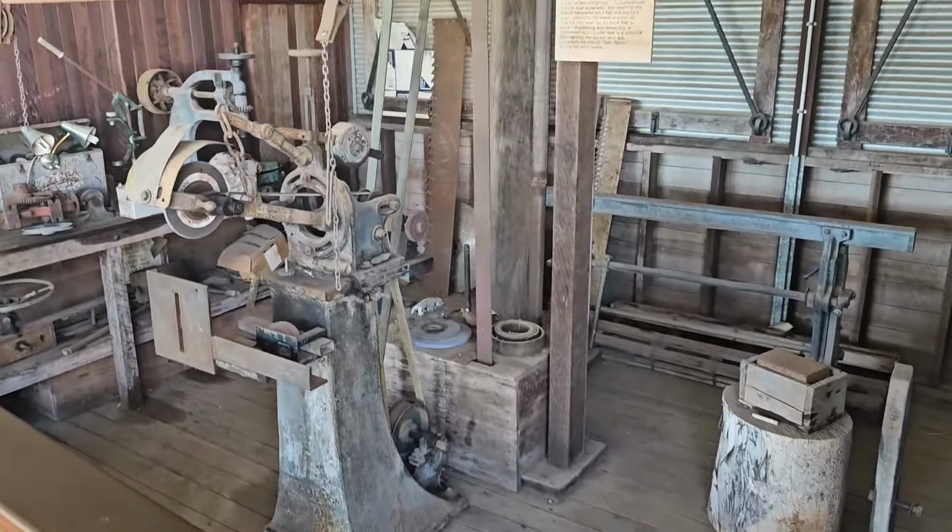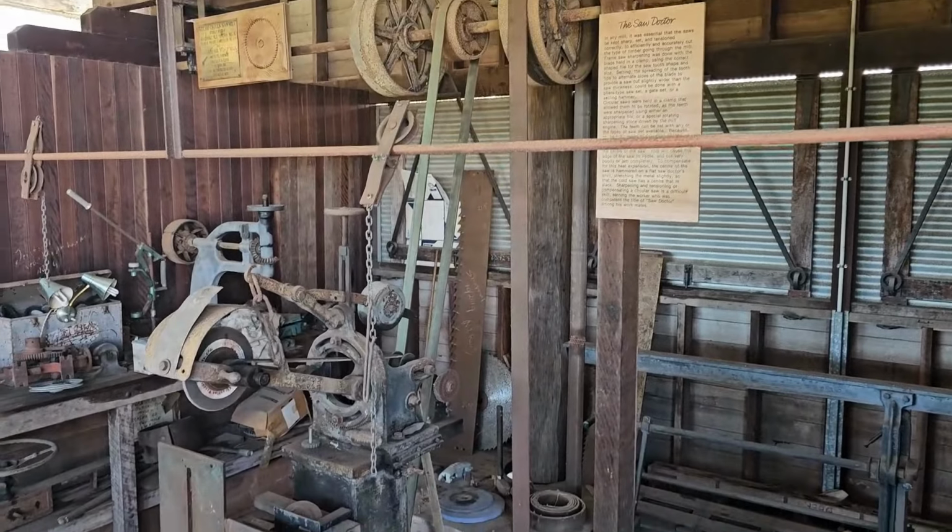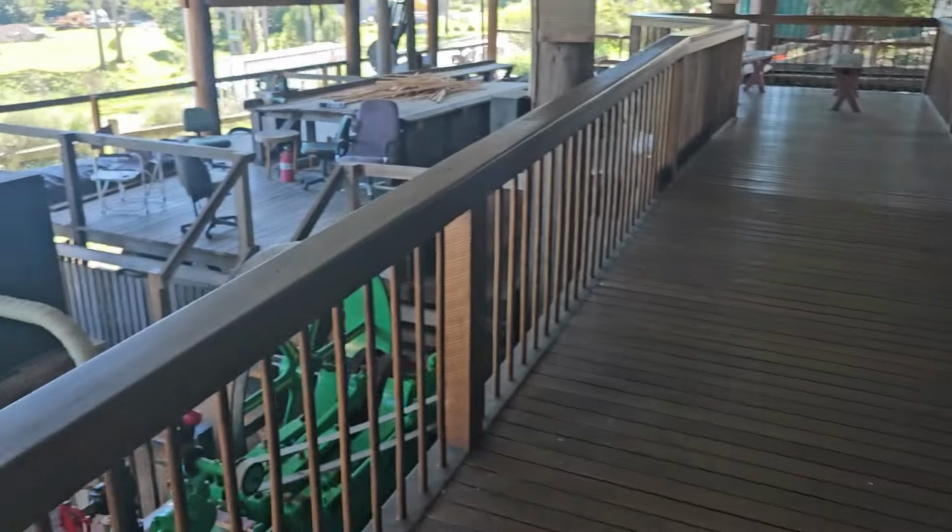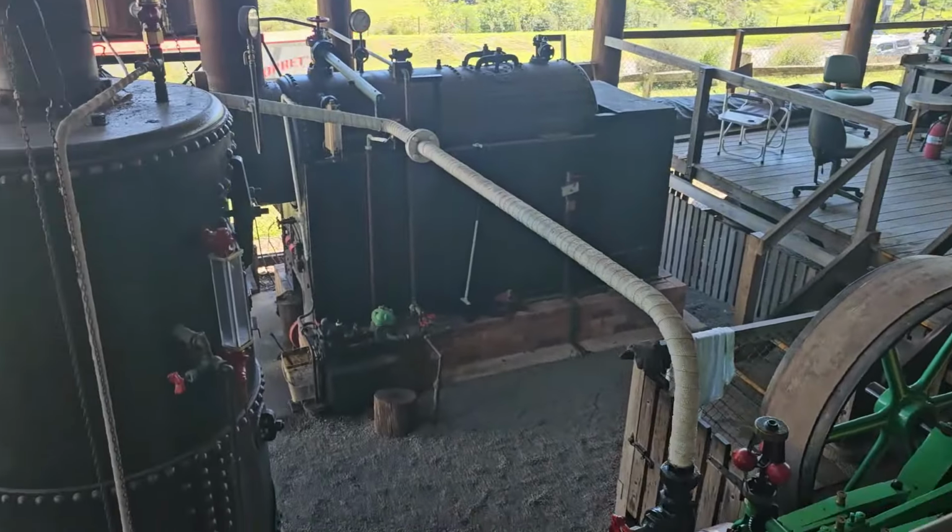The outside section of the museum was fascinating, with this steam-driven sawmill of a small timber mill that you would expect to see back in the 1870s to 1920s.